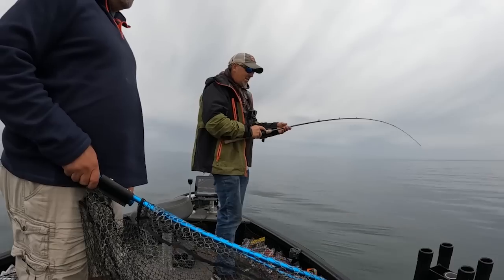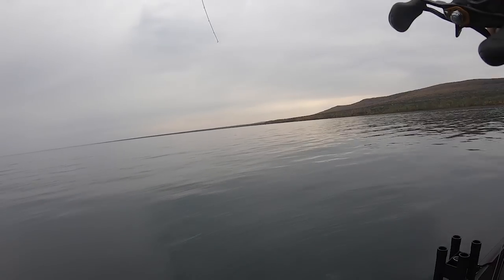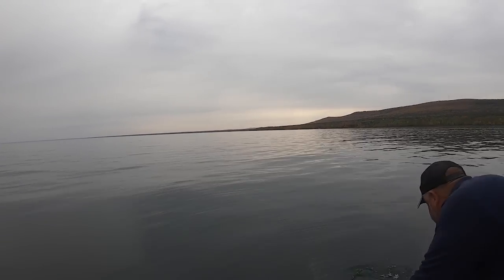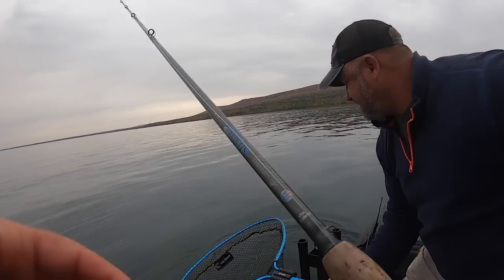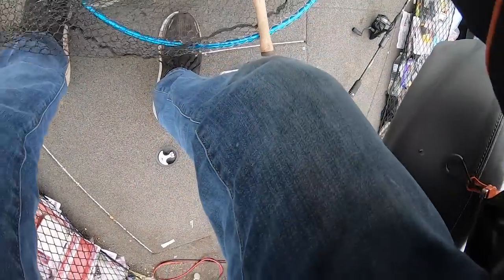And then here we go. First Lake Superior lake trout of the fall. Not a big one, but that is our dinner. Perfect little eater. Keep a couple little ones. Maybe one little one, and that'll be enough for both of us on the old hot spoon.